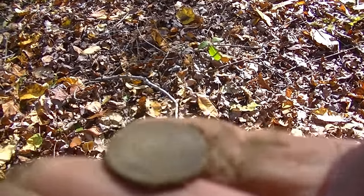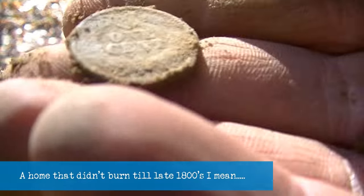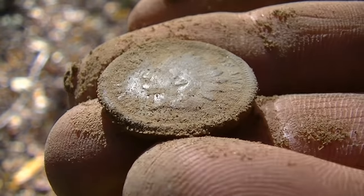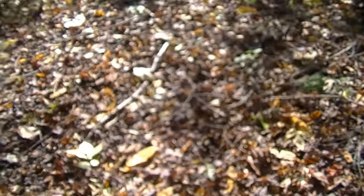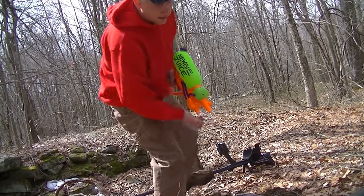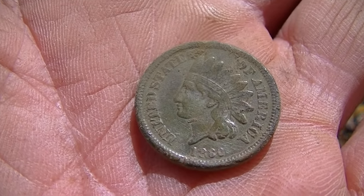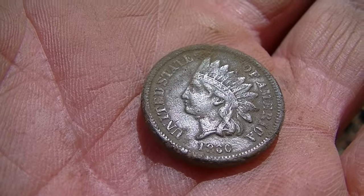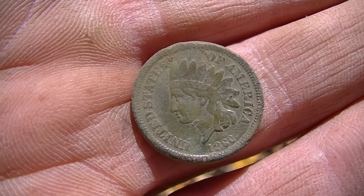Again, we're dealing with a site that's late. Or later. There we go. Get you the date in a minute. It doesn't feel like a fat Indian. But hey, could be a 77. You never know. Patina's fabulous on it. Looks like 1860 or 66, but look at this thing. Gotta love that. It's 66. Doesn't feel like a fat one, but maybe it is. Nice. We'll take that.